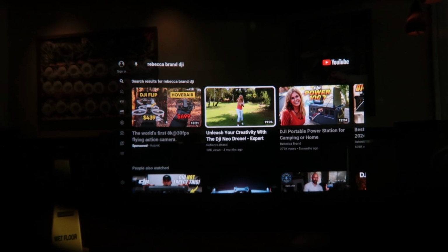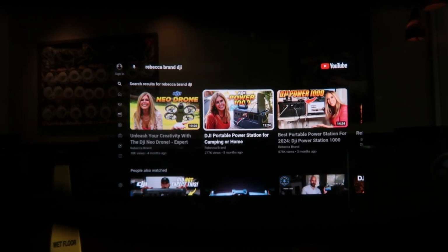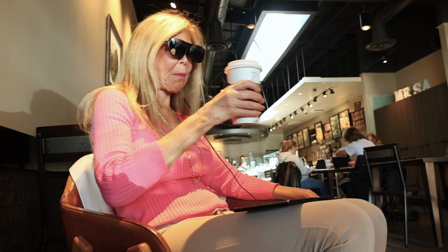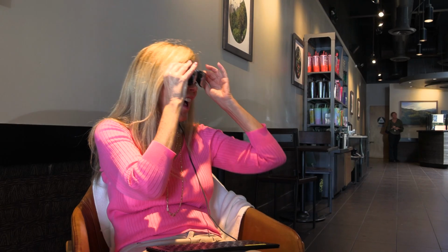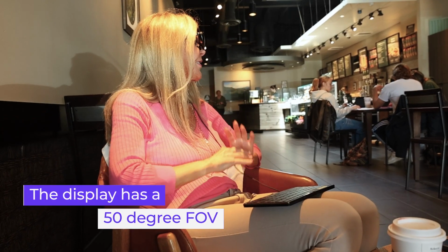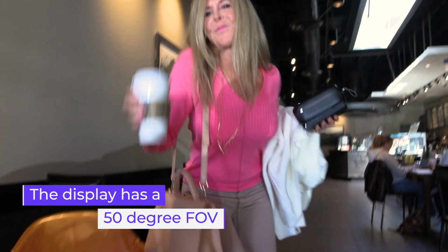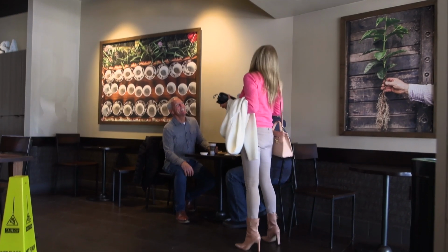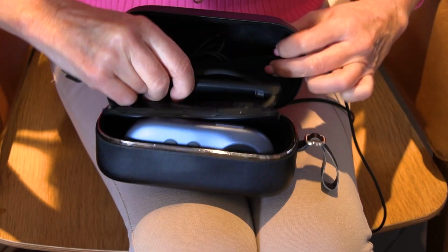And of course, the picture quality is fantastic, like it is everywhere else. I can easily read the information on my YouTube videos and what I'm typing in. Check that out. And with that 50-degree field of vision, I was able to see that I knew a friend that had come to the coffee shop, so it didn't prevent me from seeing what was going on in my environment, so I could go say hi to my friend. And the case is neat and attractive anywhere I go.